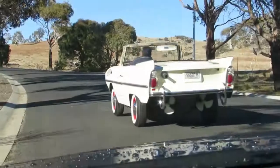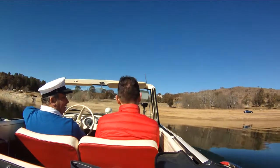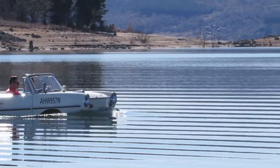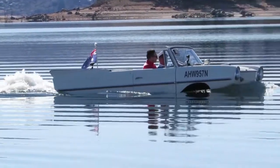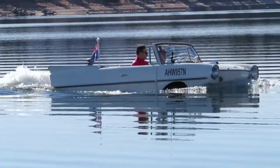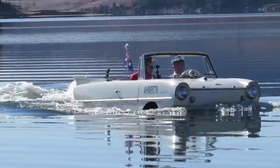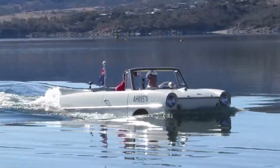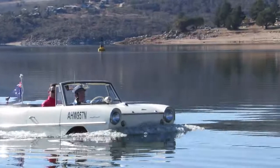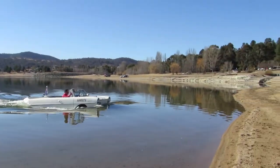It drives like a boat on the land. It drives like a car in the water. It is underpowered. It would be nice to have more. Some of the owners have used Spitfire motors, so the Triumph Spitfire is the same block and it'll bolt onto that gearbox. It gives you a 1500 option, and it's better on the road. While travelling, it will do 100 kilometres an hour, so it does do the speed. But as you're approaching hills, you're dropping gears. And in the water, you're pushing a brick through the water, basically. So it's not very hydrodynamic.